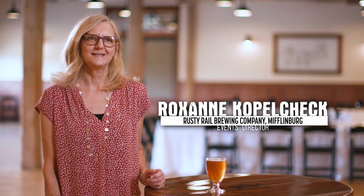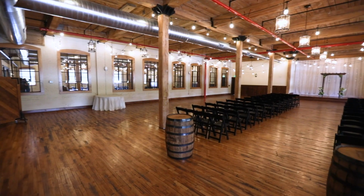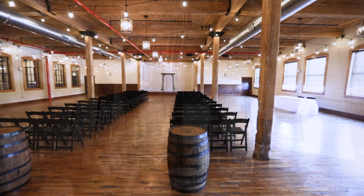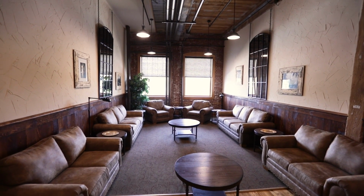We are standing in the party room and great room at the Rusty Rail Brewing Company. It is our event space where we have weddings, anniversary parties, birthday parties, celebrations, and also fundraisers. We typically see the majority of our couples now are not even from the state of Pennsylvania. They Google brewery and weddings, and then the Rusty Rail pops up. Our wedding this weekend, the couple's from Florida. We have Texas, Ohio, Delaware, Maryland, New Jersey, New York. So we're everywhere.